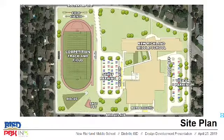The classrooms are facing north and south for natural light to get into all the classrooms and spaces. And then we have the bus loop off of Hovenkamp. So this will be a new orientation for New Richland Middle School. Next to that is a competition track and field with discus and shot put below and the field events above, with direct access from the athletic facilities of the campus.